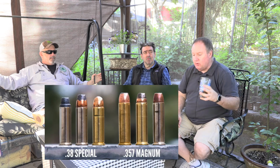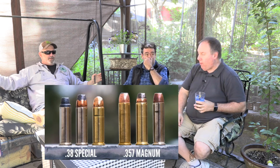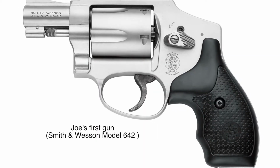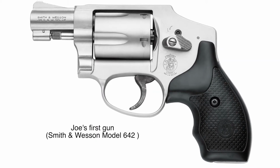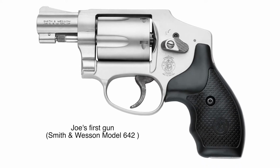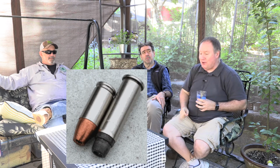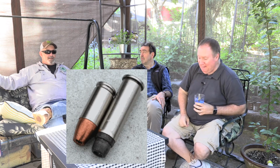For revolvers, of course, you can get revolvers in 22 long rifle. Yep. But the two most popular are 38 Specials and 357 Magnums. I remember Joe's first pistol that he purchased was a 38 Special. Yeah. And the first complaint was, that hurt my hand. Because it was a small, really light little gun. If you look at the difference between a 38 Special and a 9mm, there's more room for gunpowder in a 38 Special. And it's a snub nose.